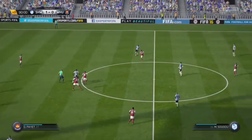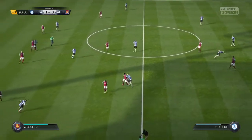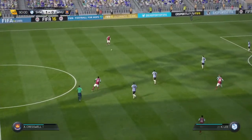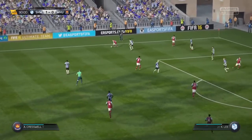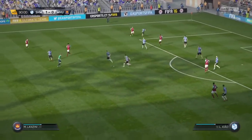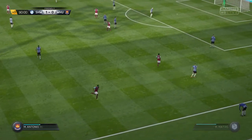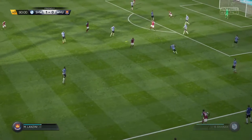Three minutes, that's what's going to be played for added time. 3 minutes. Barry Bannon. It's a bad pass. He's given it straight to the opposition. Lanzini. Well, this could be their last chance to salvage something from this match. Here's the chance to get in the cross. They've gone up to take the throw, well up the field, keep the pressure on. Lanzini.